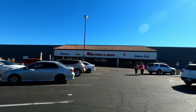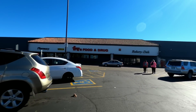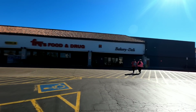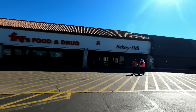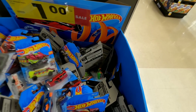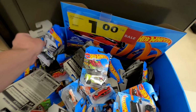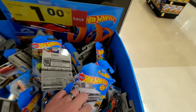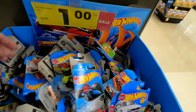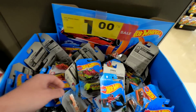All right, we're gonna try this little dinky Fry's and see if we can find anything good. Apparently reports of C-case popping up at Fry's in Phoenix, so we'll see if it's made its way here yet. Well, there's exactly what we were looking for. There's some C-case here. A couple of C-case cars. A-case.